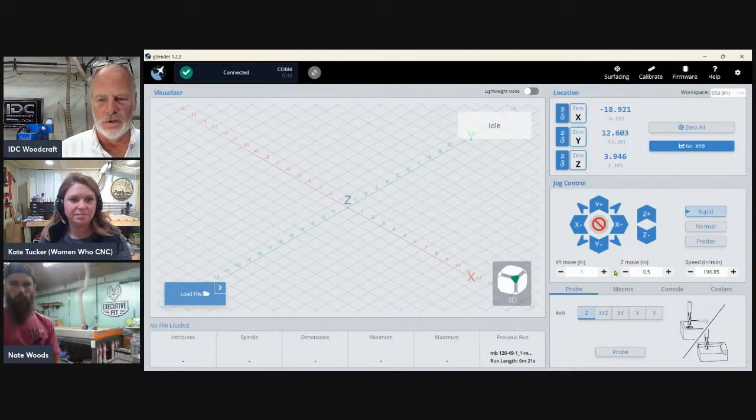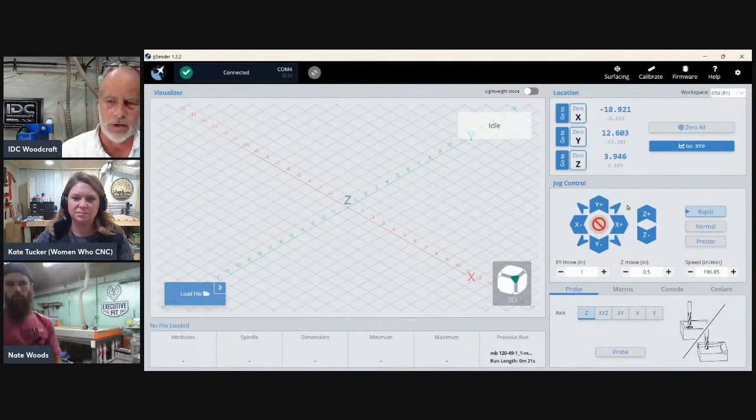Yes. You can change your speeds by these underneath, right in the middle. It says jog control, and here's your jog buttons. There are 3 buttons at the right. You can press the rapid, normal, and precise button. That'll change your speed. And if you want to adjust them more, you can change them in the little white boxes down below. And that is how you change your speeds in G-Sender.